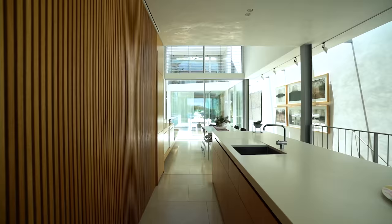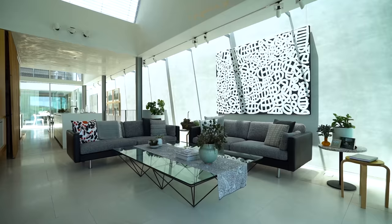Let's have a look around. Okay. So obviously we've got all of our living. Exactly. So we've got dining, kitchen, living, all in the one big area.